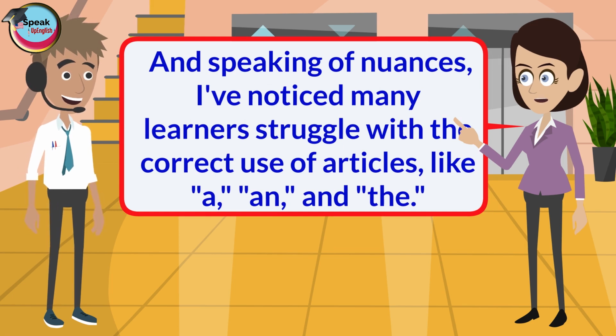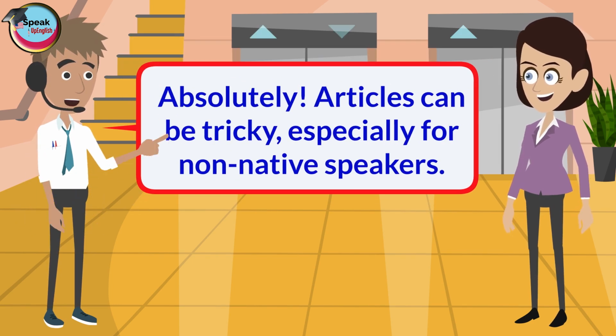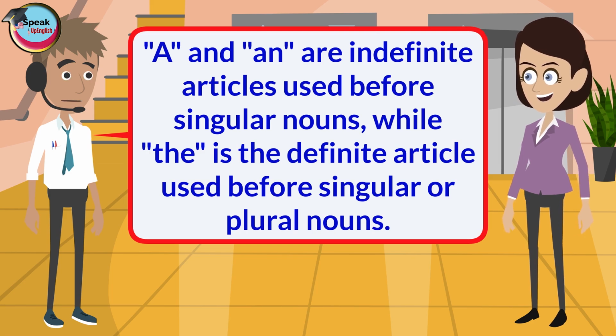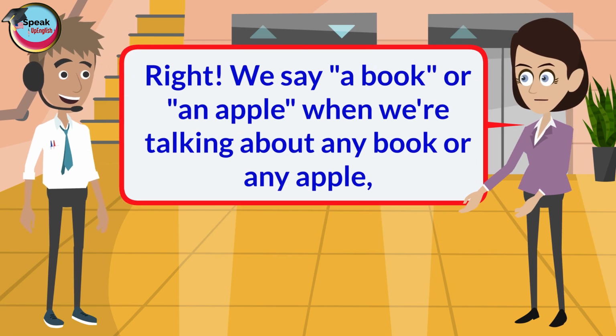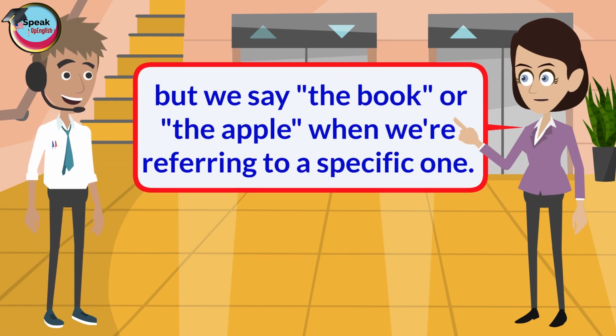And speaking of nuances, I've noticed many learners struggle with the correct use of articles, like a, an, and the. Absolutely. Articles can be tricky, especially for non-native speakers. A and an are indefinite articles used before singular nouns, while the is the definite article used before singular or plural nouns. Right. We say a book or an apple when we're talking about any book or any apple. But we say the book or the apple when we're referring to a specific one.